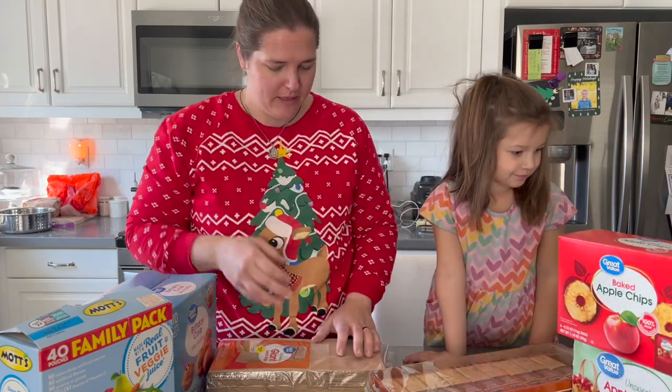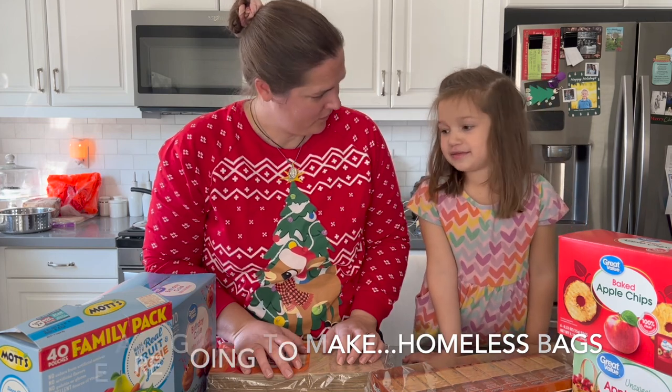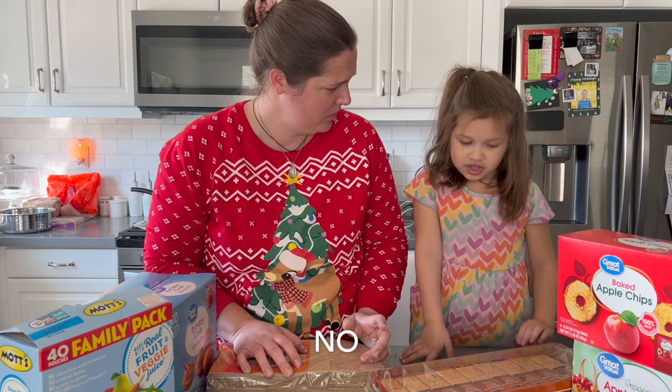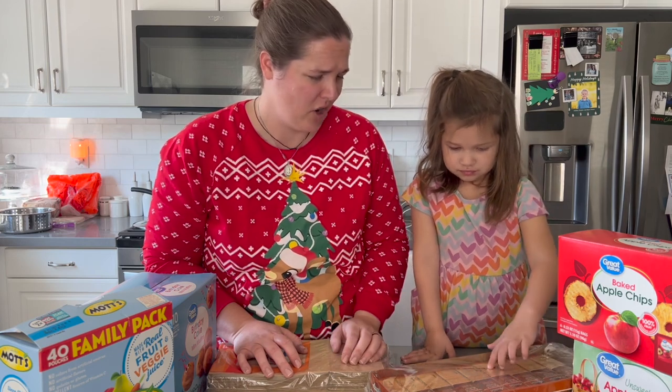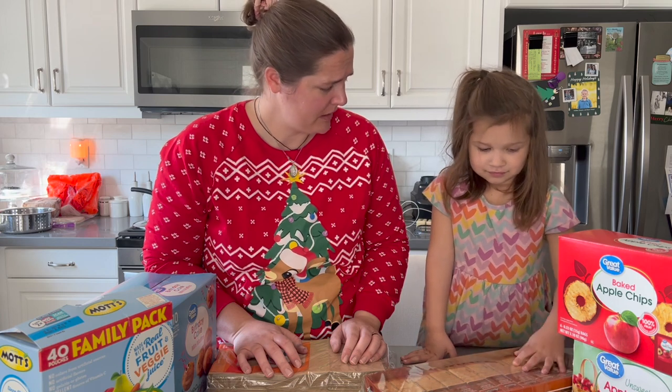Viewers, what we're going to be making today? We're going to make homeless bags. And they're for people who, do they have a home? No. And are they hungry? Yeah. And so we're supposed to help take care of them.